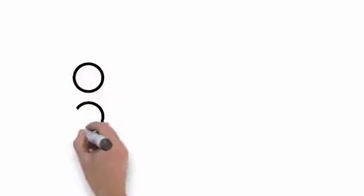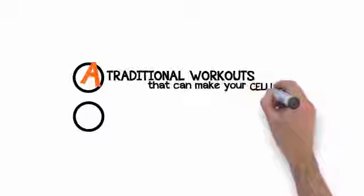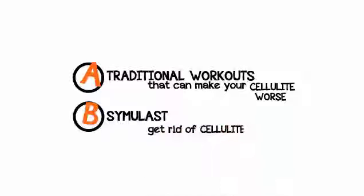Now you know two very important facts. There are traditional workouts that can make your cellulite worse, and there is a very specific method of lower body movements which give you Simulast, synergistic muscle layer stimulation, which do get rid of cellulite.